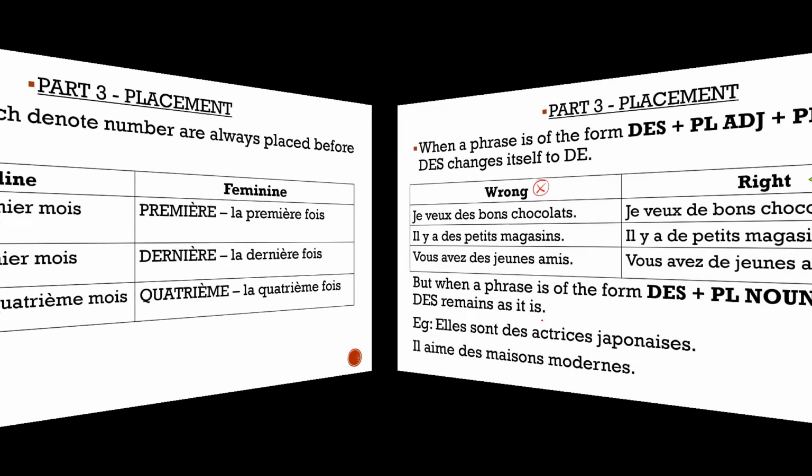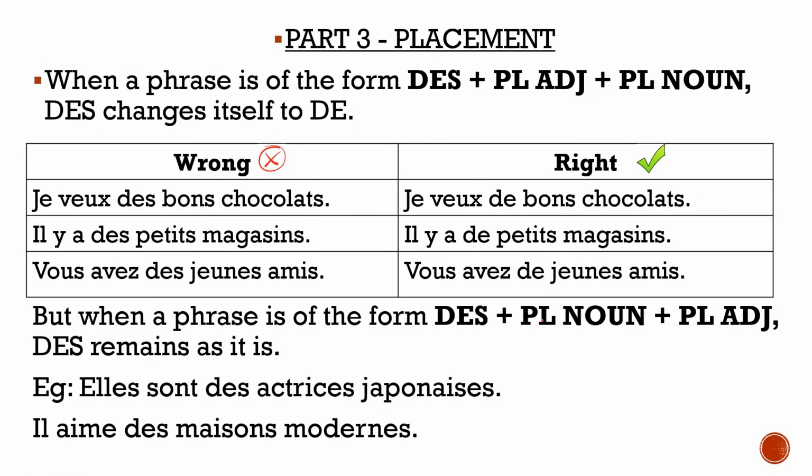Now, one last rule that you need to keep in mind is when you have a sentence construction of this form, okay, des, which is the indefinite plural article, followed by a plural adjective, followed by a plural noun. Very strictly, when it is this construction, this des has to become de. Okay, so let's look at these examples. Je veux des bons chocolats.